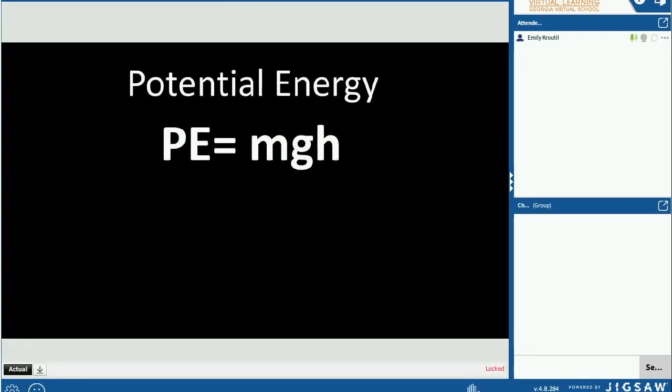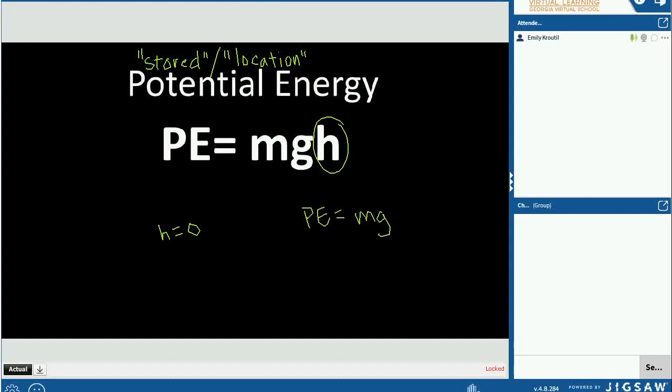Now your potential energy. We call this stored energy, and sometimes they call it the energy of location, because it's got your height in there. So they call it the energy of your location. There's the height. So for potential energy, if you're on the ground, or if your height is 0, then it's the same kind of thing with potential as we had with kinetic.